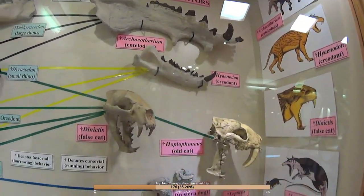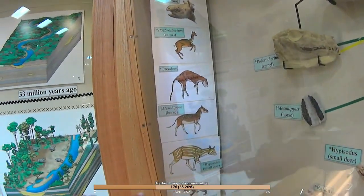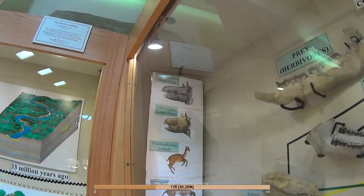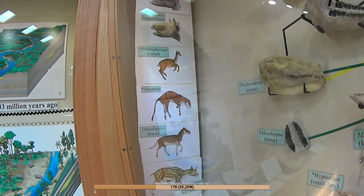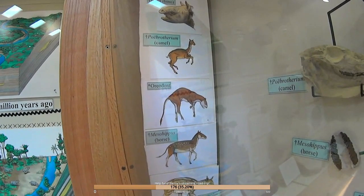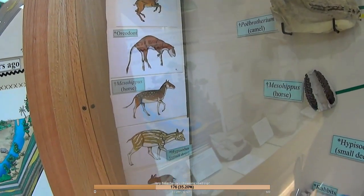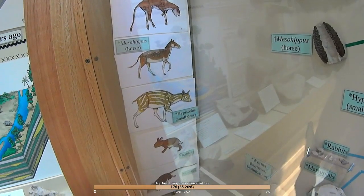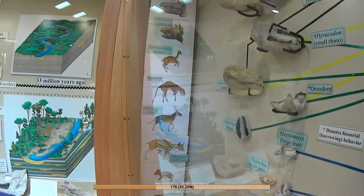Oh, pretty cool, yeah. And then on this side, we've got herbivorous mammals. Very cool. Camels and oreodonts. There's a depiction of an oreodont right there. That's a really neat one. I like that, leaping up into the air. We've got some early horses, some early deer, rabbits and rodents.